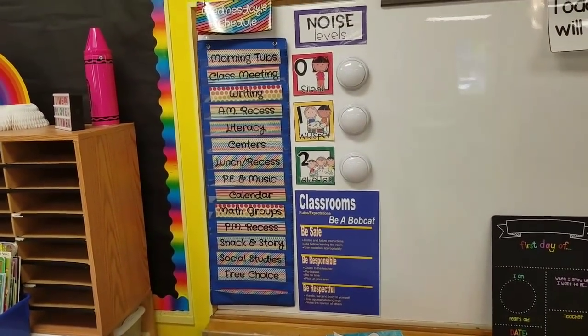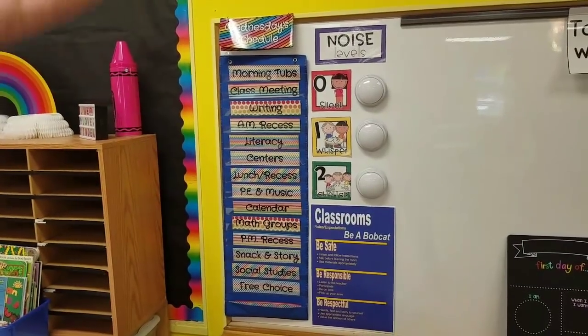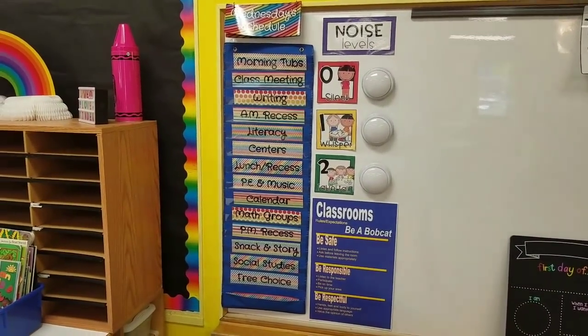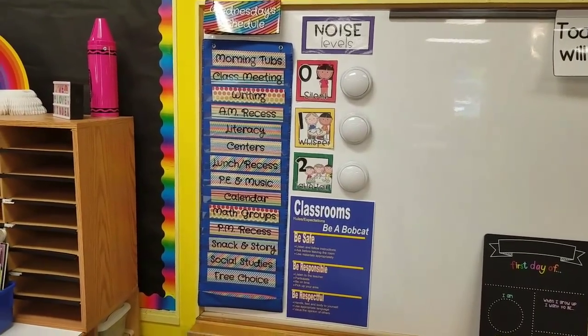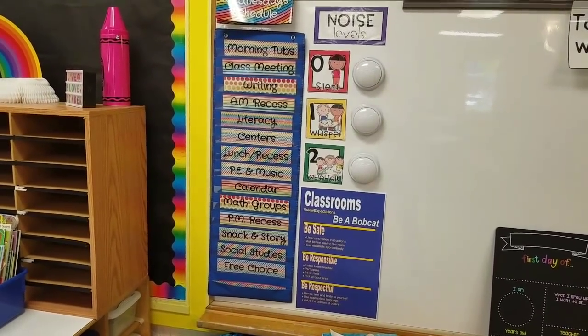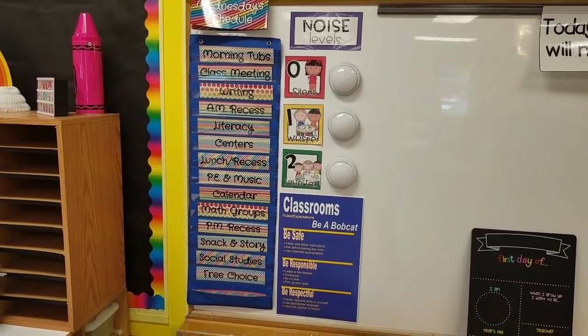It is in a kind of fancier font, partly because the kids aren't going to be able to read it anyway, so it's just for me. And it's so myself and my para know exactly what's next. I don't have times up there. I thought about putting times, but I think as long as I have them in order, they'll be okay.